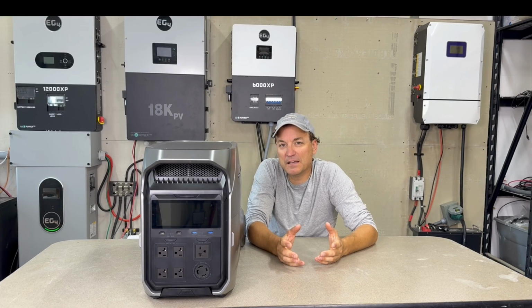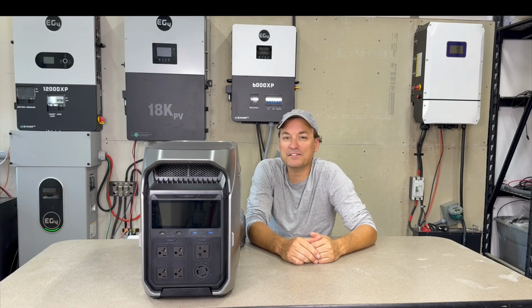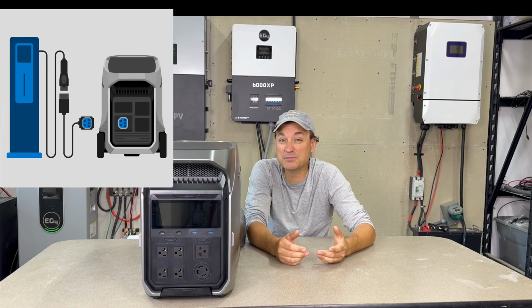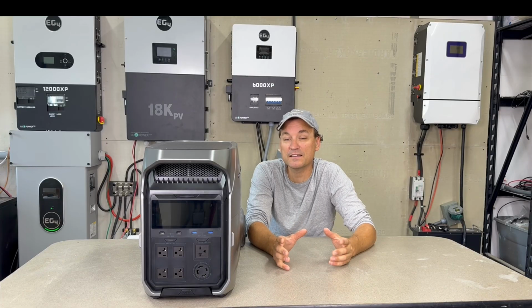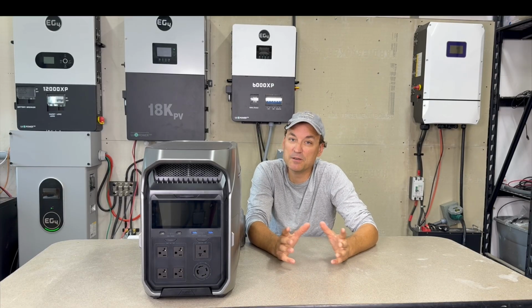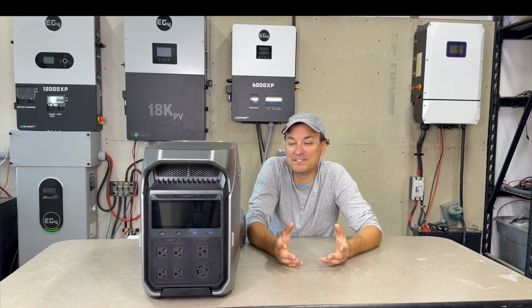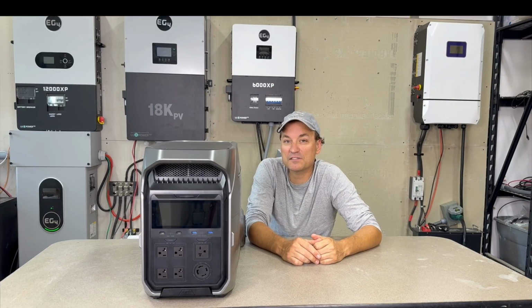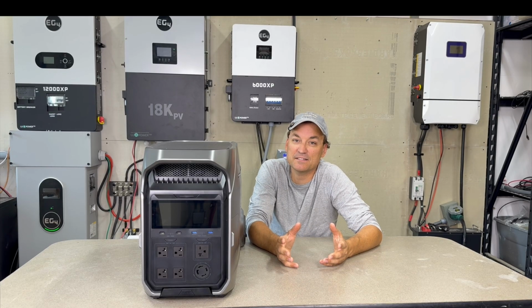So I mentioned the expansion batteries, I mentioned the solar charging, but you also have a fast charging option with this. You can even hook this up to an EV charger. So you'd have to get a plug for that. What comes with this is just a 120 volt cord and the manual. So it's pretty bare bones in the box itself, but there's lots of accessories you can get. So with the fast charging option, it wouldn't take very long at all. But you can also charge with solar and AC at the same time. And I did that. I'll show you guys in just a few minutes.